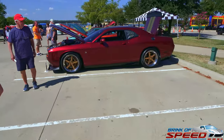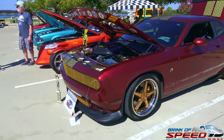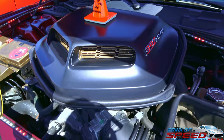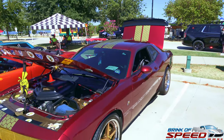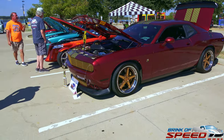Oh, nice. And we got a Challenger here. Looks like it's a Scat Pack. What do they call these things? The shaker hood. Shaker hood, yeah. That's it. That's a cool design. Lawn care guy coming. Cool. Nice wheels. Brakes.